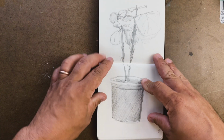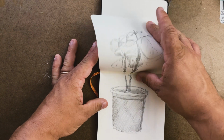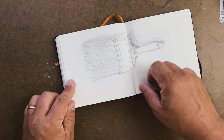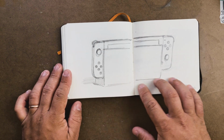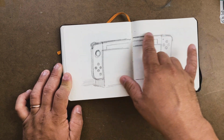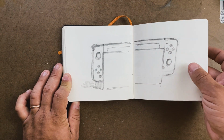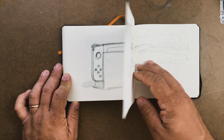Another plant, this is a fiddle leaf fig that we have growing in the house. A brush, one of the paint brushes from the studio. This is my Nintendo Switch that I don't often get to play. But it sits in the studio, so I thought I'd sketch it out.